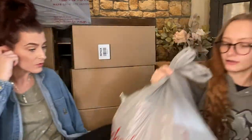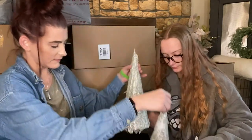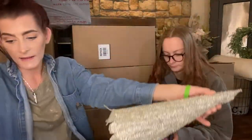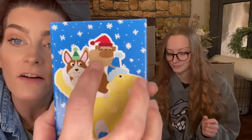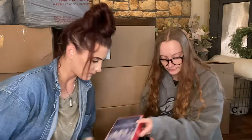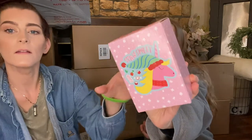Ooh, this one's kind of heavy. I like to pick the heavy ones. Ooh, glittery Christmas trees. One was $24.99. The other was $19.99. We got a puzzle, and there's a pug on here. This was $4.99. We got another one, and another one. And we've got Christmas cards. Oh, another puzzle with a unicorn.